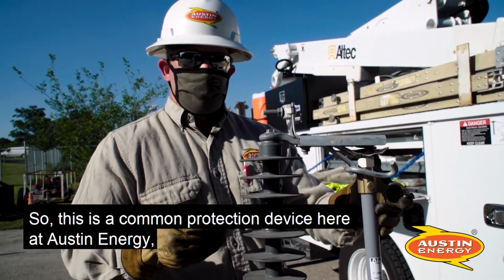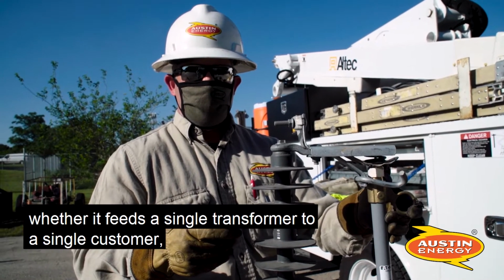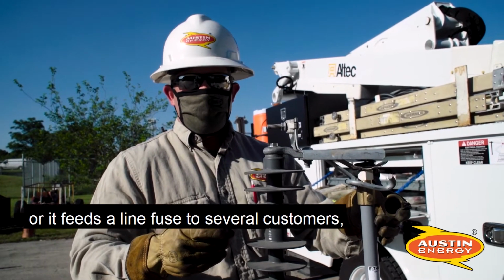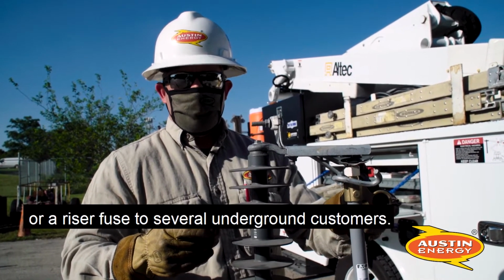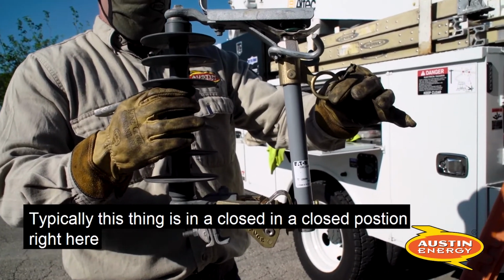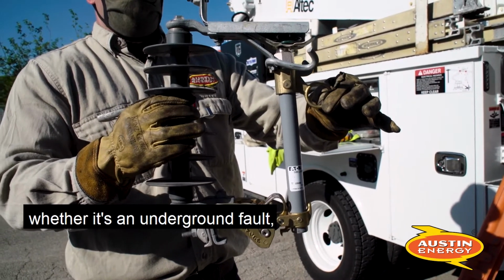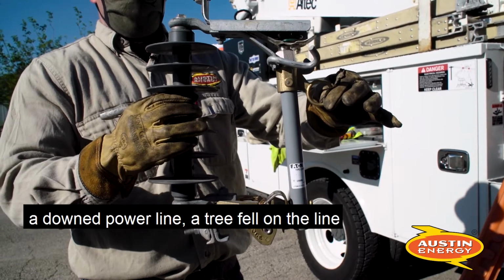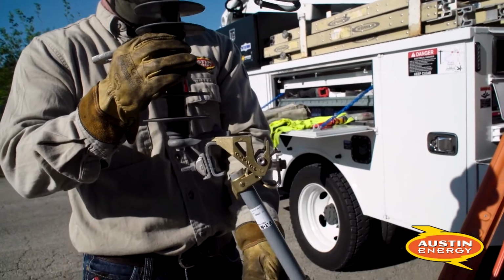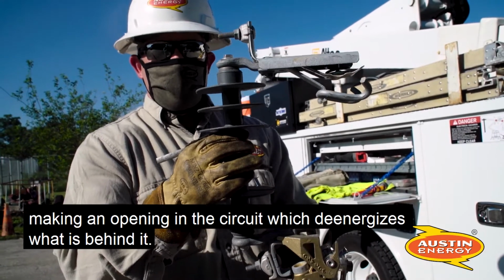So this is a common protection device here at Austin Energy, whether it feeds a single transformer to a single customer, or it feeds a line fuse to several customers, or a riser fuse to several underground customers. Typically this is in the closed position right here, which is completing the circuit. And when there's a fault behind it, whether it's an underground fault, a down power line, a tree fell on the line, or a squirrel got up on a transformer, this fuse will open, making an open in the circuit, which now de-energizes what is behind it.